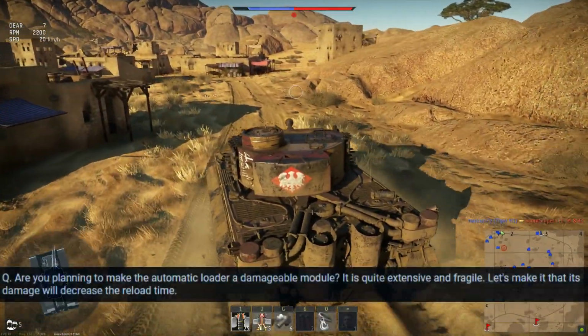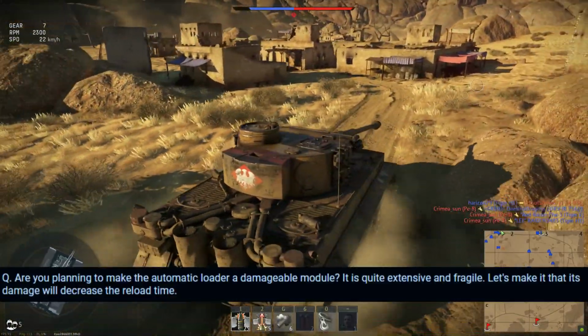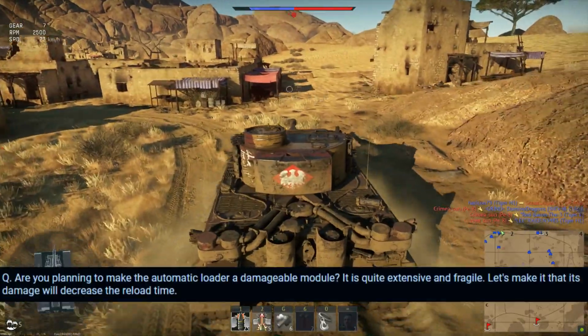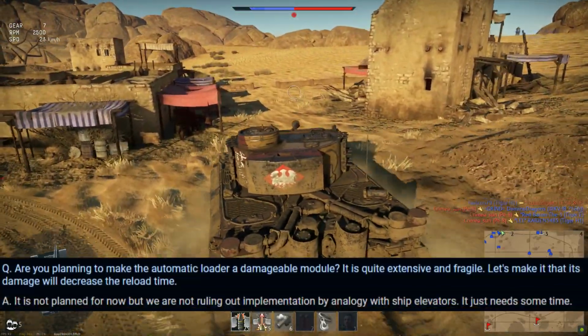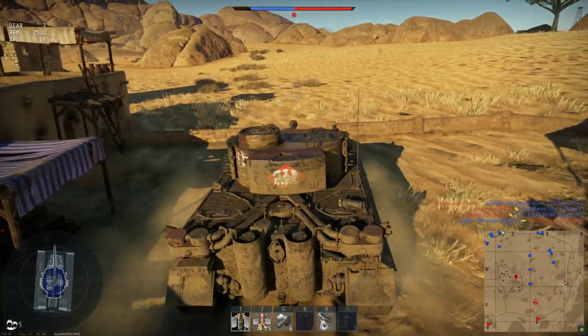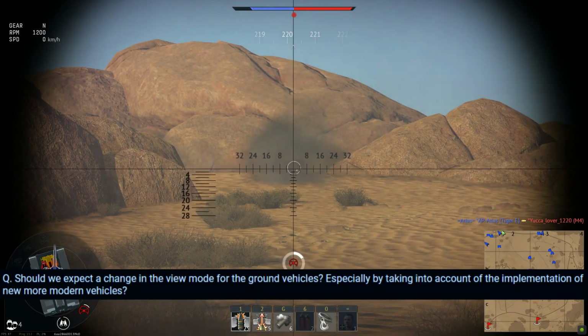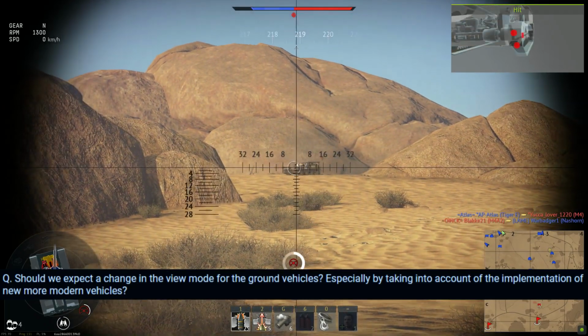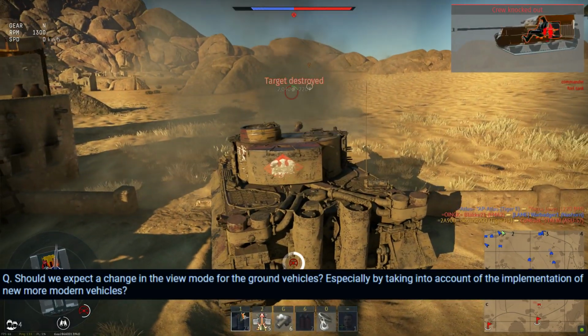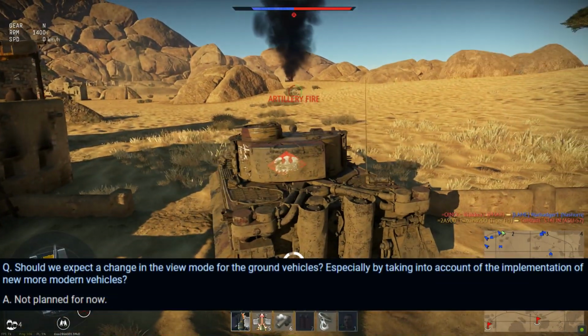The third question was asking if they would make it so automatic loaders would have a full-on damage model instead of just a single part of the cannon block. Gaijin essentially said no, however, it's something that they could possibly do in the future. Fourth question was asking, should we expect a change in the view model for ground vehicles, especially with more modern stuff coming out? What I'm assuming they're asking here is if we're gonna see anything like infrared or things like that. Gaijin said flat no, so it doesn't really matter whatever they're asking.